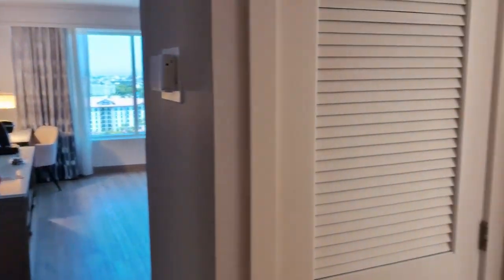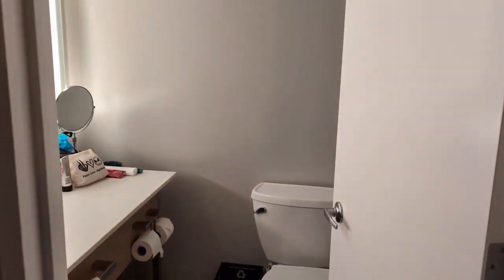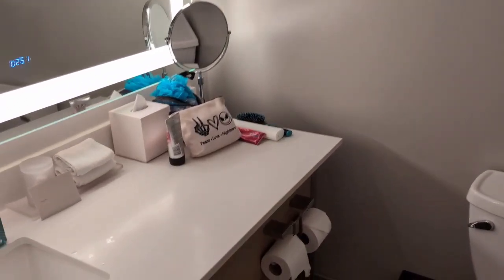All right, we're in 1612. This is a deluxe room, which means it's newly renovated. I'm gonna go immediately to the right into the bathroom. This is a decent sized vanity. I feel like there's a lot of space here.